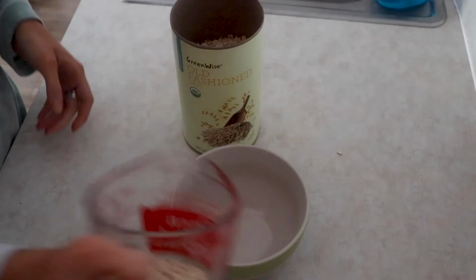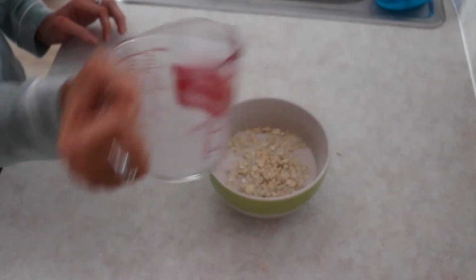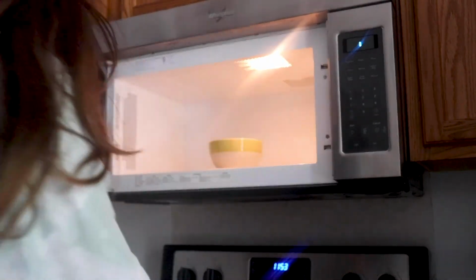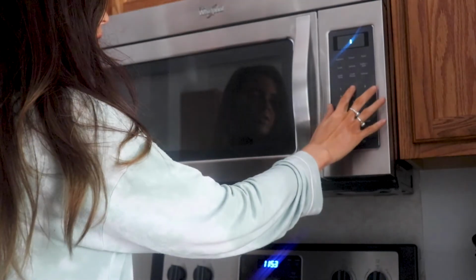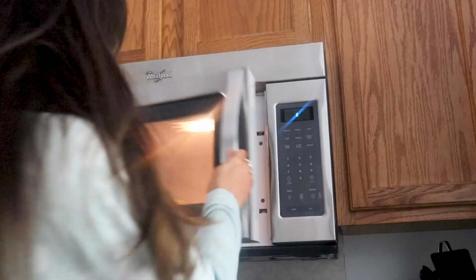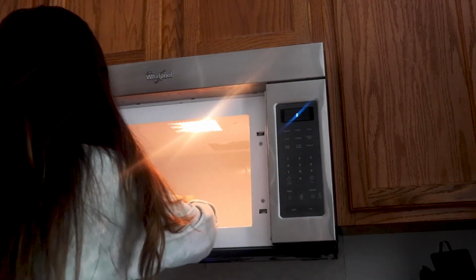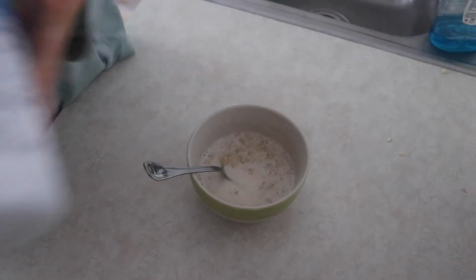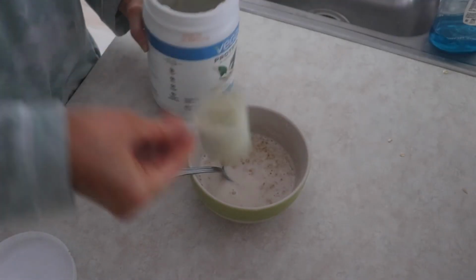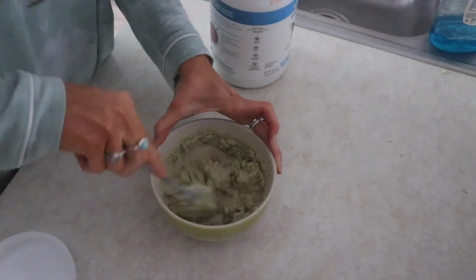So first I just took half a cup of rolled oats and 1 cup of unsweetened almond milk, mixed it all together, microwaved it for 2 minutes and 30 seconds. After it came out of the microwave, while it was nice and hot, I added 1 scoop of vegan vanilla protein, and I used the Vega protein. It's super good and it's smooth and it's really creamy.